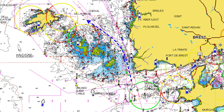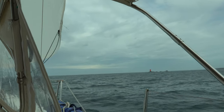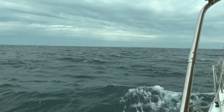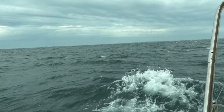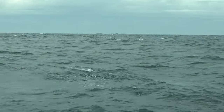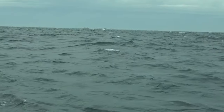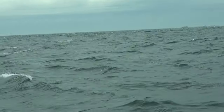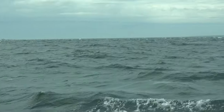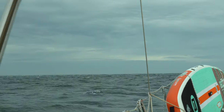And we're getting here, it's 11:30, slack is at noon, so our timing is pretty good. All right, so we're heading through into this area called the Channel du Four. Here are some of the outer islands in the archipelago that is Ushant off there. See a lot of white water. Right now it's just about slack, but there's still some current coming against us, and the wind is behind us. So this is creating quite a disturbed sea out here.